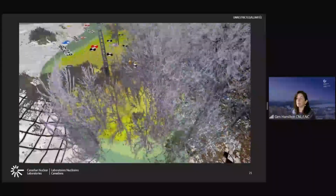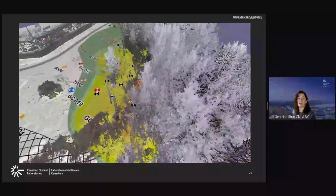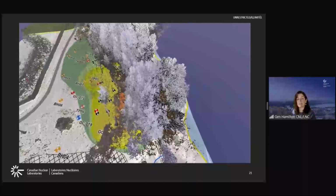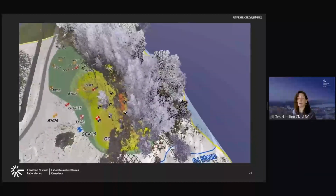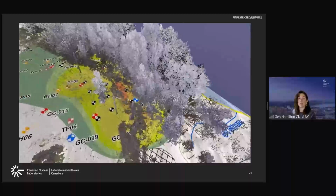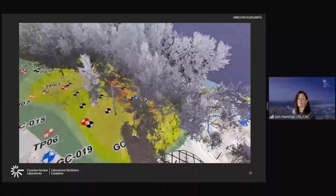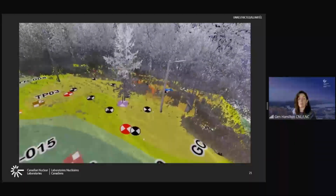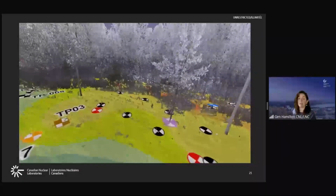So when we investigate a site like this one, we have several considerations. We know that the site is currently considered industrial use. It may be intended for parkland use in the future. It's adjacent to a water body. Potable groundwater is not used within 500 meters of the site. The site soil is considered to be coarse-grained, and the site is currently vacant with no plans for development in the near future.